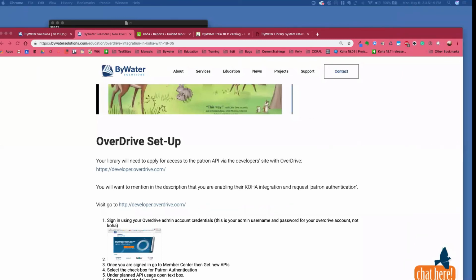Karen asked if you're hiding a hold pickup location in the OPAC, does that still show over on the staff side? I'm honestly not sure. I don't think so, but that'd be easy to have a look and make sure. Turn off the hold pickup. Is it visible on? Oh, okay. Yeah, sure.